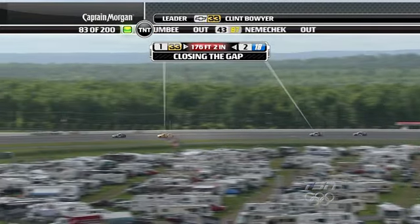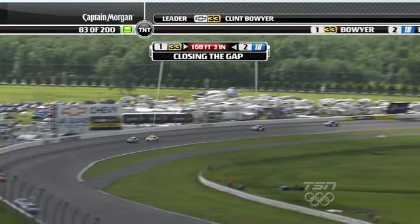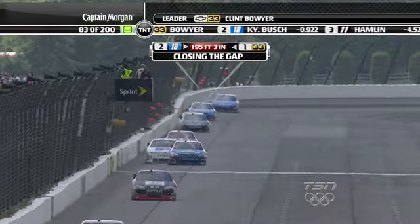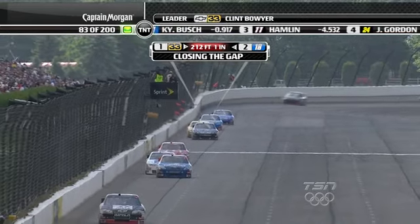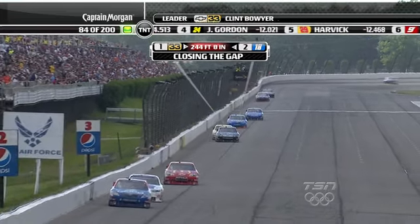And you see Clint Bowyer racing Matt Kenseth, trying to put him a lap down, and it's allowing Kyle Busch to close the gap. Very nice. You can see in feet and inches how far he is back as he tries to close on the lead.